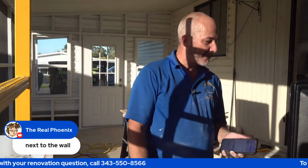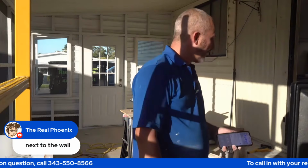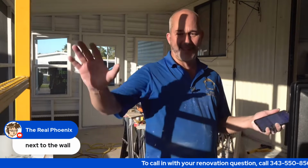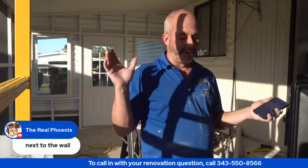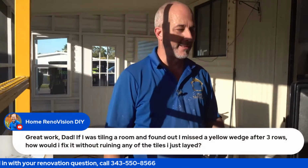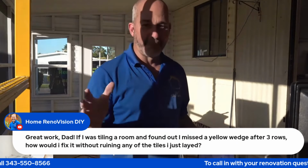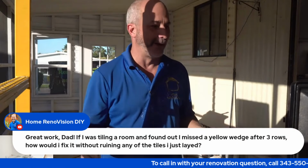Wedge gate, next to the wall. Oh, yeah, I didn't use wedges up against the outside wall. Whoop-de-doo. I know, listen, do what I say, not what I do, okay? I've been doing this a lot of years. I can tile the floor blindfolded in my sleep without any clips. But for the purpose of showing you guys how to do it, I'm using the wedges, all right?